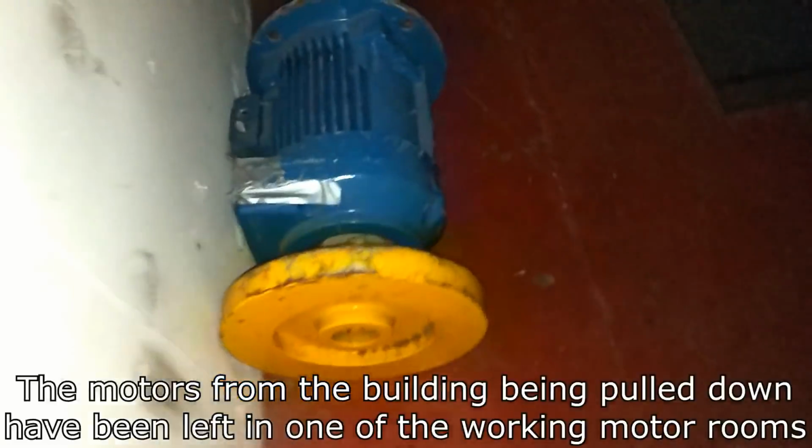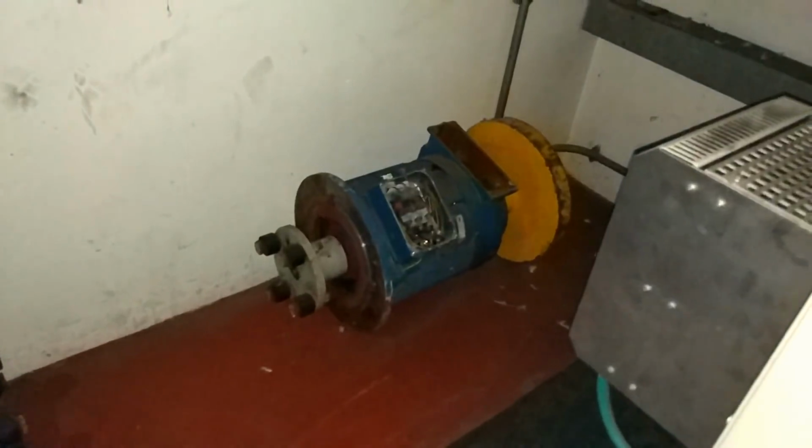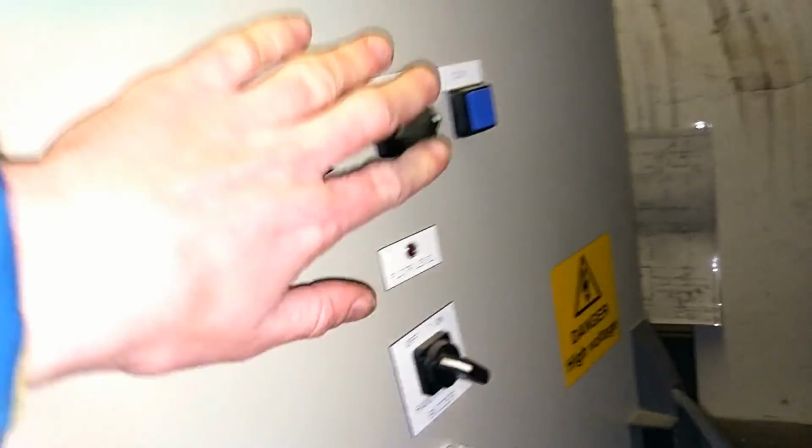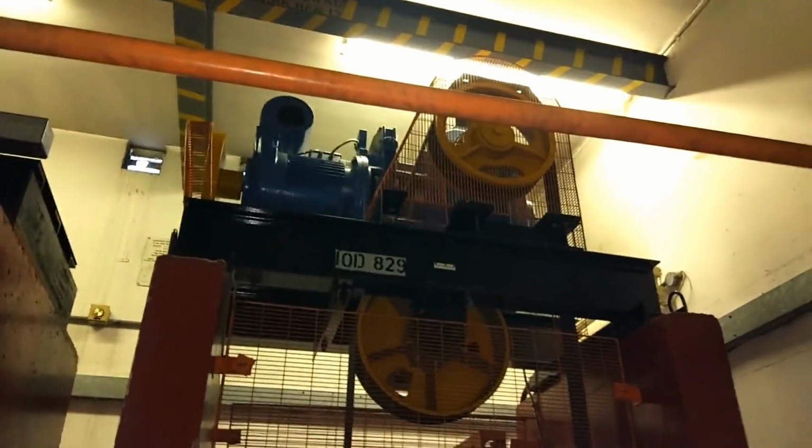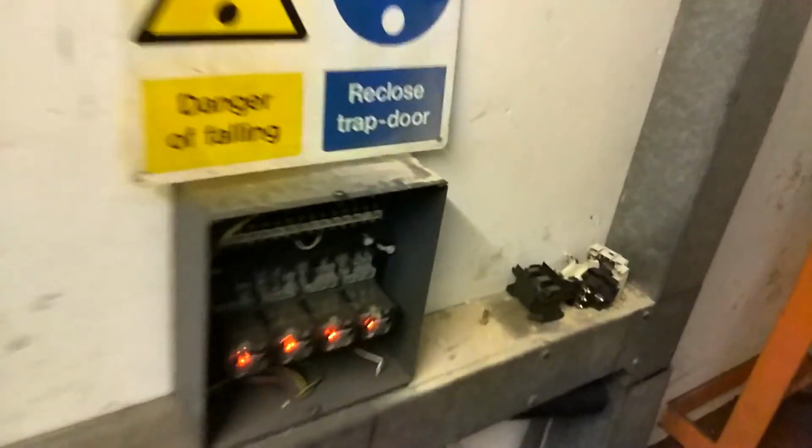Door squeeze. There's a motor. Oh, the original motors. No, but those motors up there don't look old. No, that's the motors from the other building, because those motors haven't been replaced, have they? The same inspection control there. Sadly, they've got Zetadine VF. Zetadine. Lovely motor, this one. 3-phase motor. It's a cone motor. Got relays. How did these motors contain asbestos?